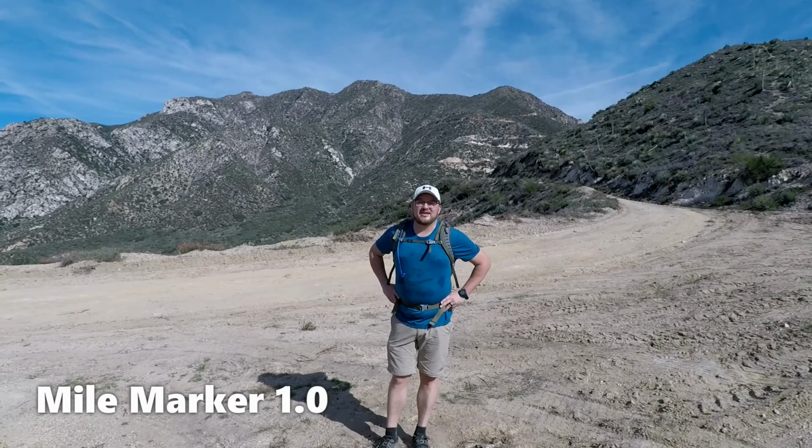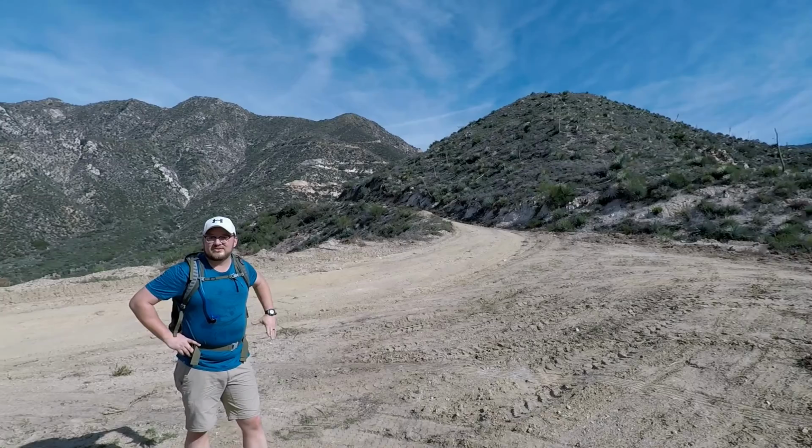Okay, we're on our way up to Josephine Peak. You can see the trail is a fire road. It's the Josephine Peak fire road. It's really well kept, so it's a class one trail, which makes it pretty easy. We didn't bring any trekking poles.